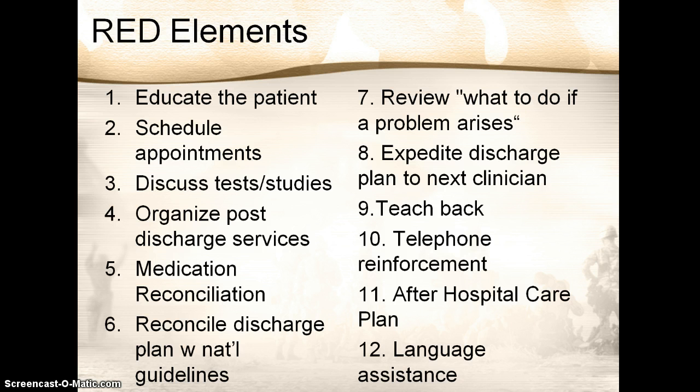What are the RED elements? These are educating the patients, scheduling their appointments, discussing their tests and studies, also organizing their post-discharge services, doing medication reconciliation, using national guidelines, and reviewing with them what to do when a problem arises. Included also is expediting the discharge plan to the next clinician, doing teach back, follow-up phone calls, after hospital care plan use, and lastly, the language assistance. In the previous slide, I stated it was 11 elements, but in actuality, currently it's 12, which is the addition of the language assistance.